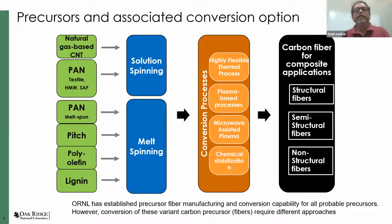So different techniques are applied for different precursors: solution spinning, melt spinning. And then there are different conversion strategies. Conversion strategies means you have a polymeric material that needs to go to 100% carbon. So basically, you have to retain carbon and eliminate all other elements. There are certain processes that can do that, and those processes are called conversion processes.